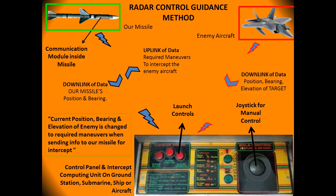Now what happens, along with that, there are 2 radars, one tracking the enemy. When the enemy is tracked, the enemy location is fed to the onboard computer. One location is also coming from our missile. One radar tracks the enemy aircraft, and one radar tracks our own missile. Now both the locations are with us.